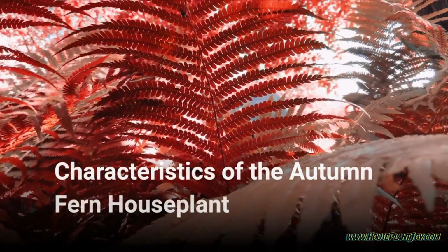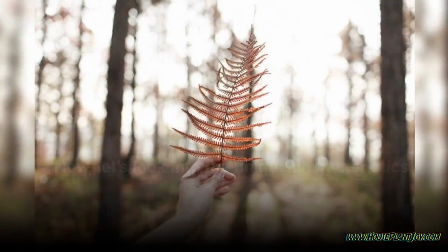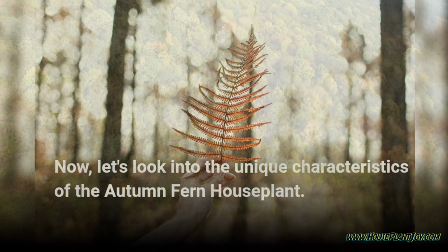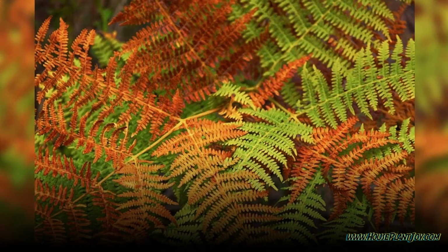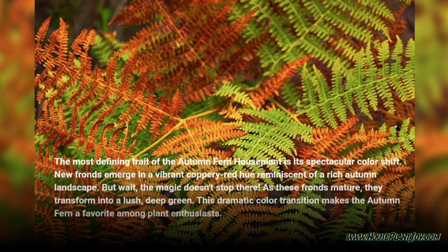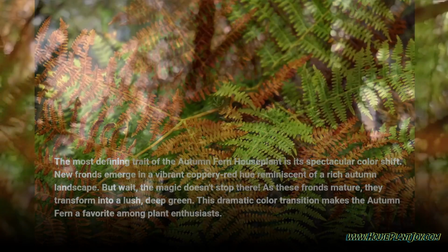Characteristics of the autumn fern houseplant. Now, let's look into the unique characteristics of the autumn fern houseplant. A stunning color show. The most defining trait of the autumn fern houseplant is its spectacular color shift. New fronds emerge in a vibrant coppery red hue reminiscent of a rich autumn landscape. But wait, the magic doesn't stop there. As these fronds mature, they transform into a lush, deep green. This dramatic color transition makes the autumn fern a favorite among plant enthusiasts.